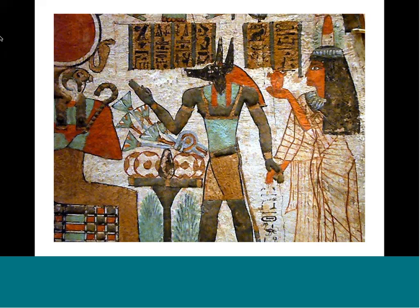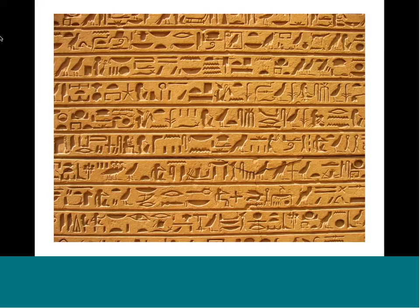You move forward to the Egyptians, where they did it in a much more formal and repeatable style. Again, showing their day-to-day lives and conveying the story through images, which would later be refined into hieroglyphics, where you had repeatable symbols and images which would then become the language.